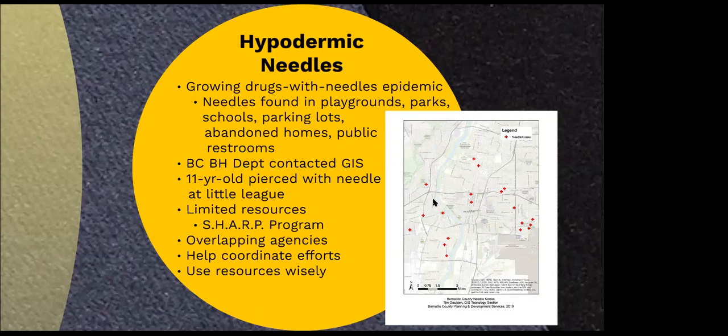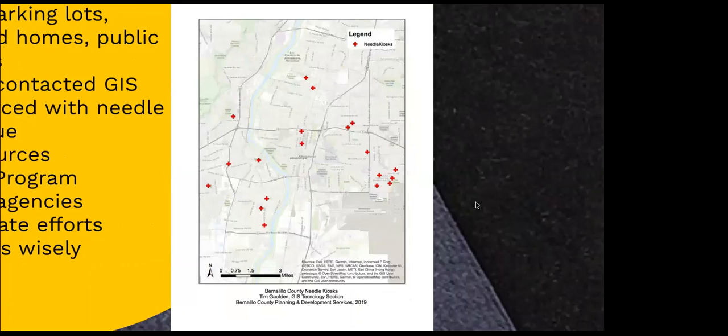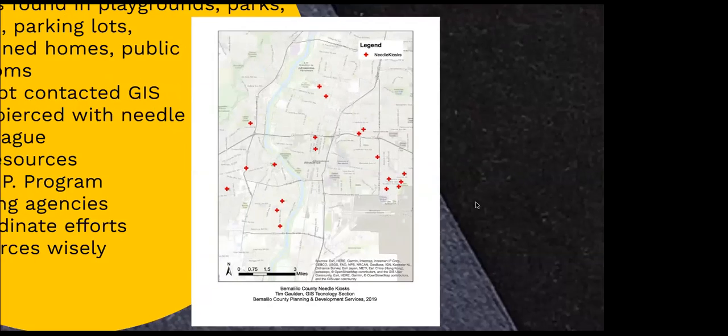So I know that Bernalillo County has limited resources. One of the only major programs that we have is the SHARP program, and that stands for Safe Handling and Routing of Paraphernalia program. This was implemented by the mayor, which allows drop boxes to be placed all around the city for safe needle disposal. Here's a map that you can see. These are the needle kiosks we have throughout the city. And part of this analysis will help show if we are placing them in the right areas or if they need to be moved.